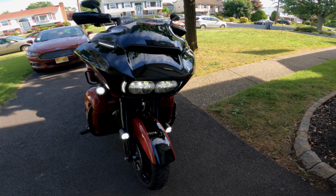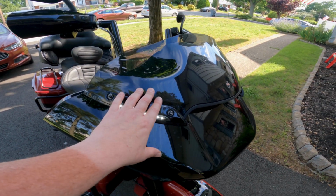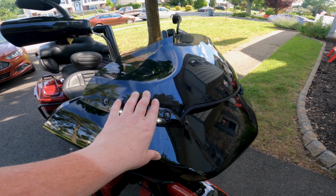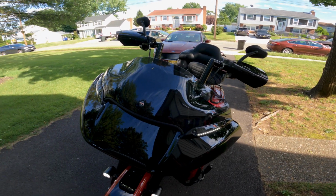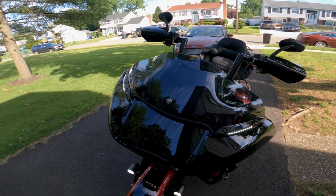Not sure what I'm doing with the headlight now. I have a Khrome Werks windshield on it. I really like this windshield a lot. However, it is really short. Looks really cool. Probably going to be for when I'm out with the boys or going to bike night, just for that more of that performance bagger look, if you will. Can you make a Limited a performance bagger? Let's just pretend you can.